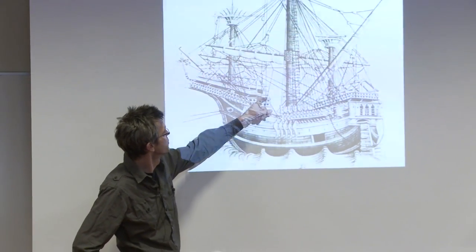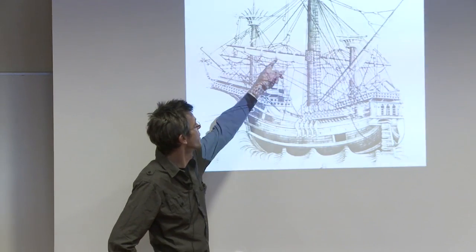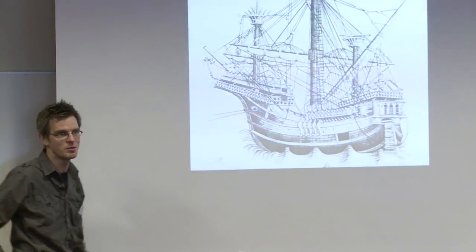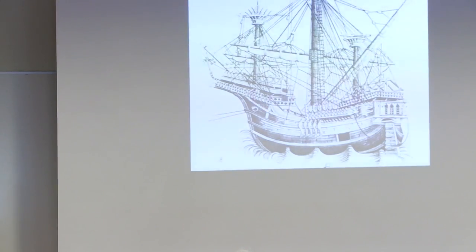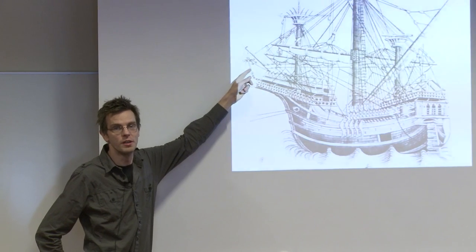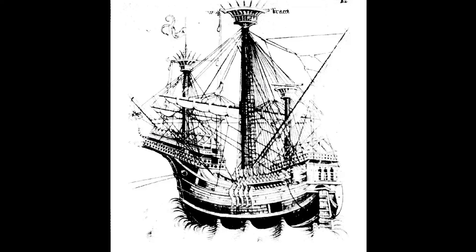And it's quite an interesting detail here. We have an elevator that you can take things up to the fighting top. There's also a boarding hook that you can throw and grab the enemy's ship. So it's one of those ships that we have on the seabed here, outside the Ekön.